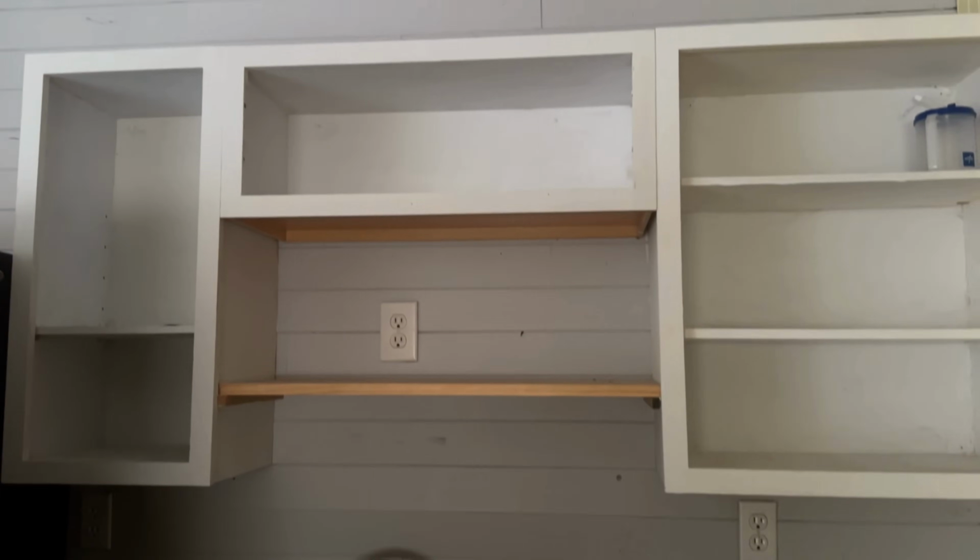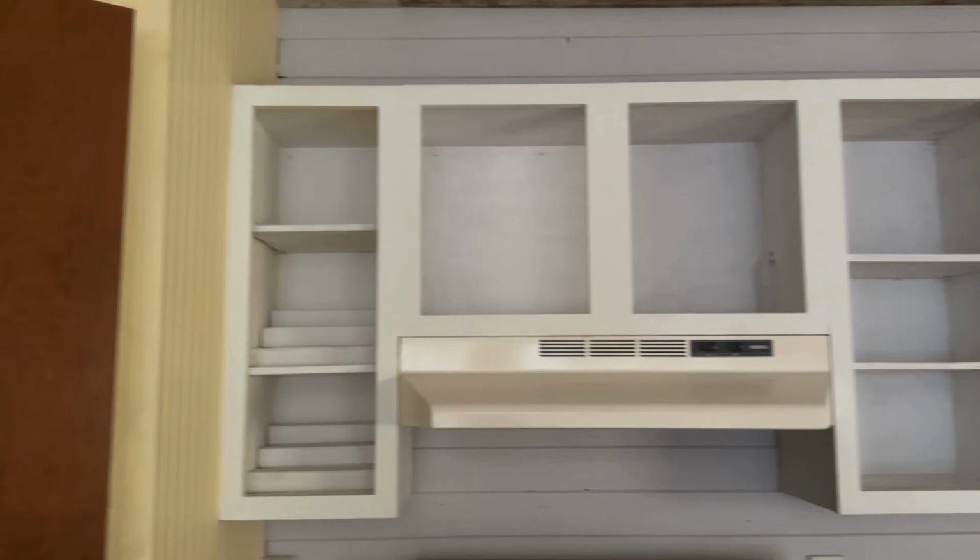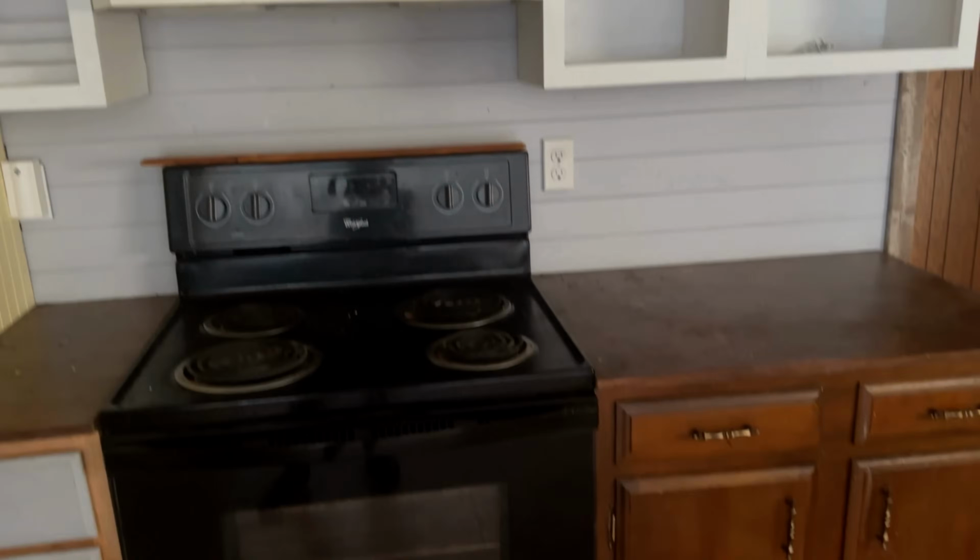It does need some work. It probably needs a new roof. It needs a new heating and cooling system, and it's probably gonna need some new floors somewhere down the road. We just got to figure out exactly where, and if it needs subflooring, that type of stuff. But you guys, anything we do on this trailer is just gonna up the value, and it's just gonna be good.